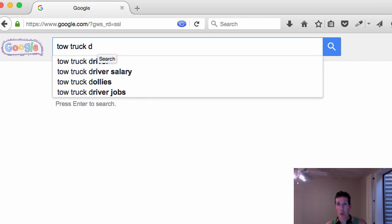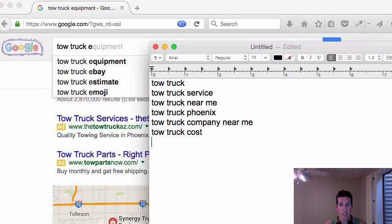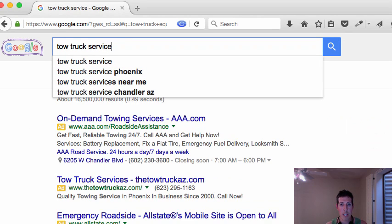D. Obviously, our goal with the site is to get leads for people who want to call up a tow truck and use it because they're broken down. So we kind of ignore everything else. Driver jobs, nope. Estimate. Okay, so I would do this and so on and so forth. The other keyword that I thought of: tow truck service Phoenix, services near me.